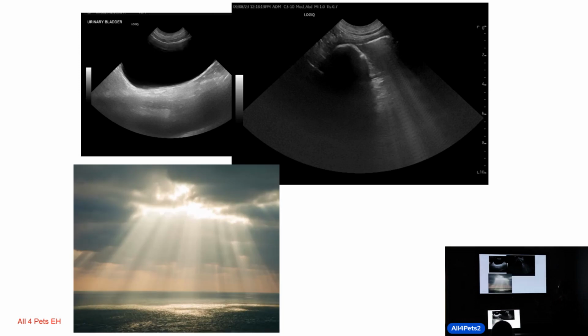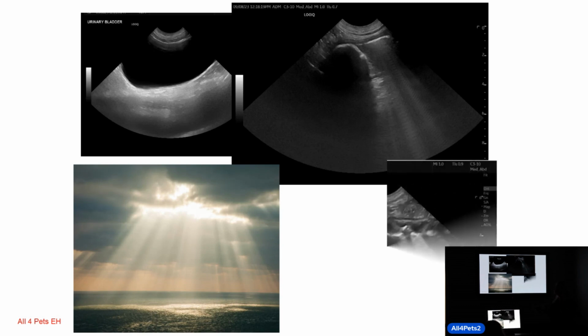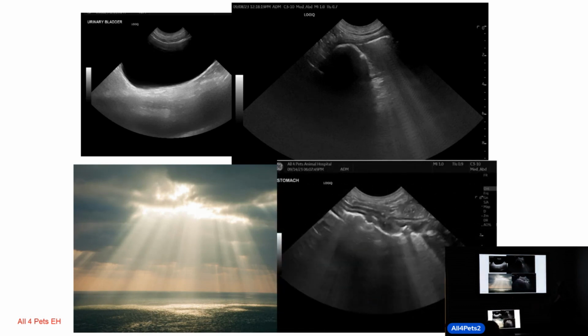Okay, and here, what is this? The sun through the clouds. This is reverberation, from the gas. You see? This is the reverberation. Look at this, it's so cute. It works. You know, the images talk. So this is so cool.